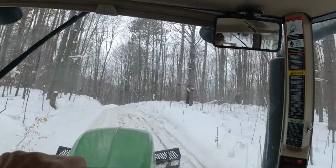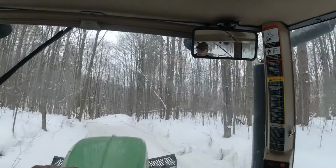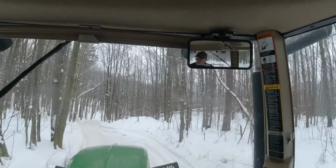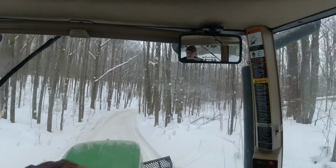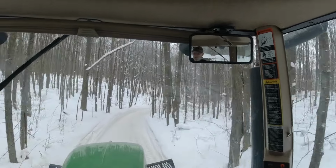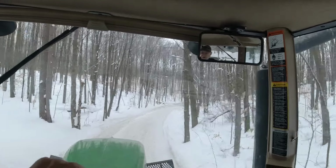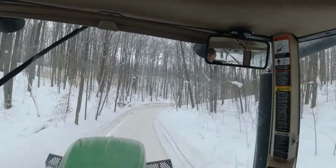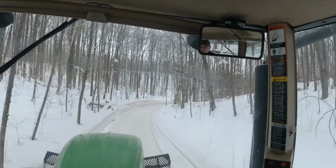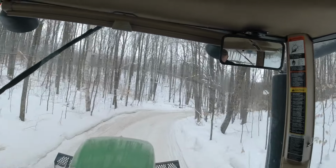Okay, so here's the crest of hill number two. There we go. So yeah, this is a pretty spectacular hill also. Beautiful country.